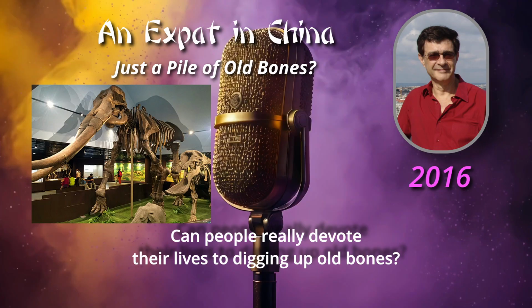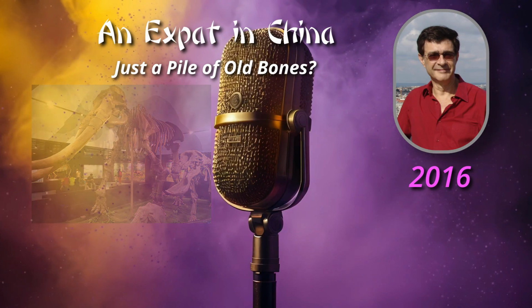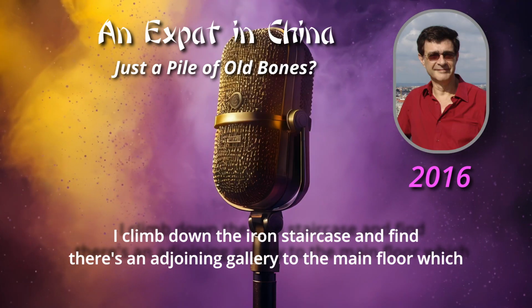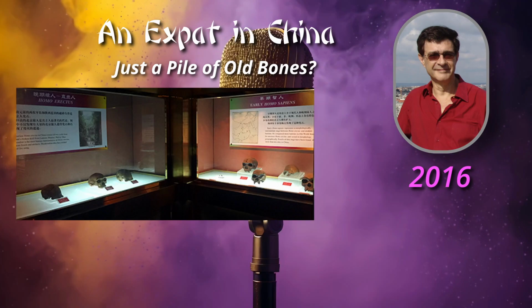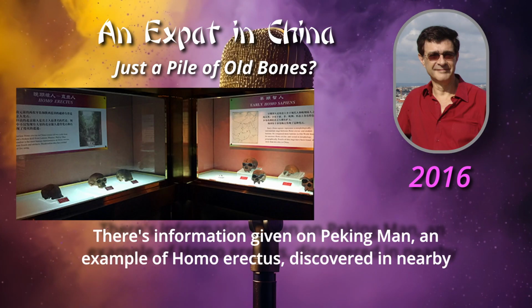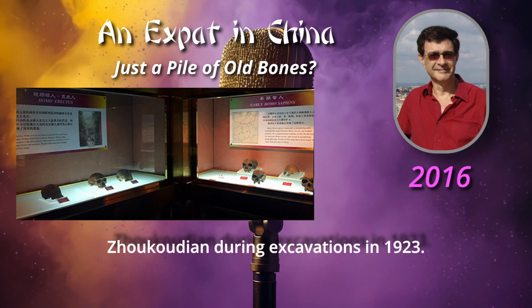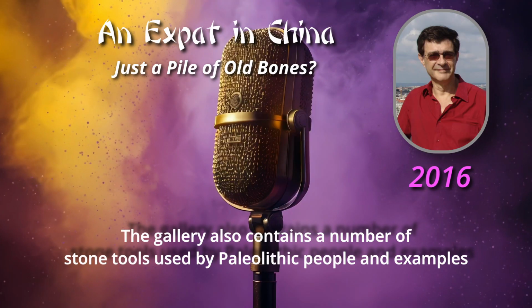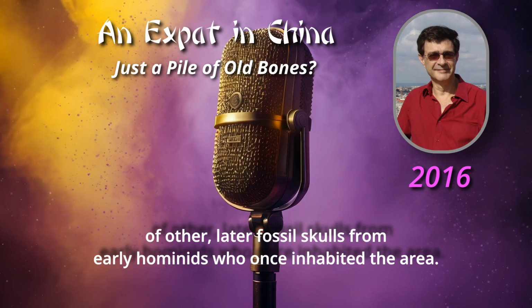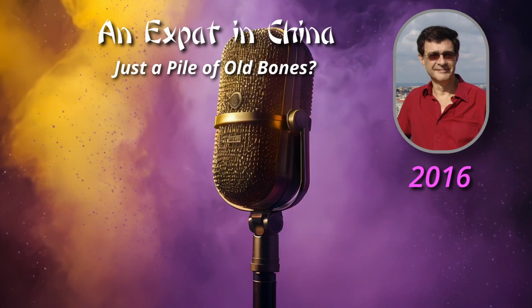Can people really devote their lives to digging up old bones? Apparently so. I climb down the iron staircase and find there's an adjoining gallery to the main floor which looks at the origins of man. There's information given on Peking man, an example of Homo erectus, discovered in nearby Zhoukoudian during excavations in 1923. The gallery also contains a number of stone tools used by Paleolithic people and examples of other, later fossil skulls from early hominids who once inhabited the area.